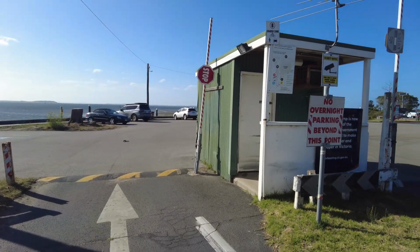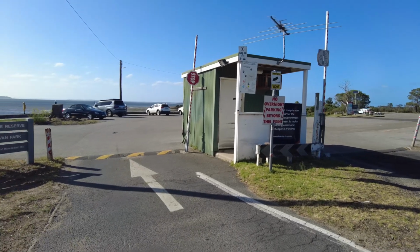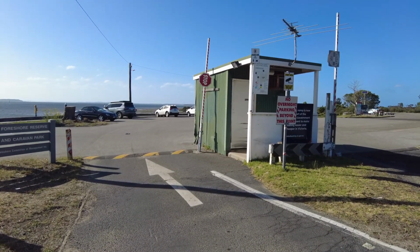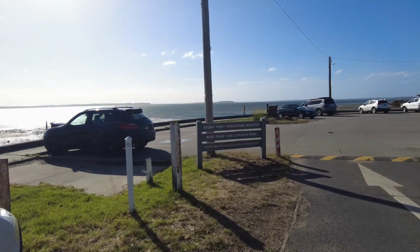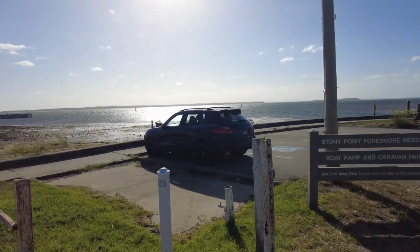So those who might have come here years ago, in your youth maybe, as a child, or even as just a part-time fisherman and haven't been back in a long time, this is what it looks like now. I can tell you there's a lot of people actually going fishing in the area.